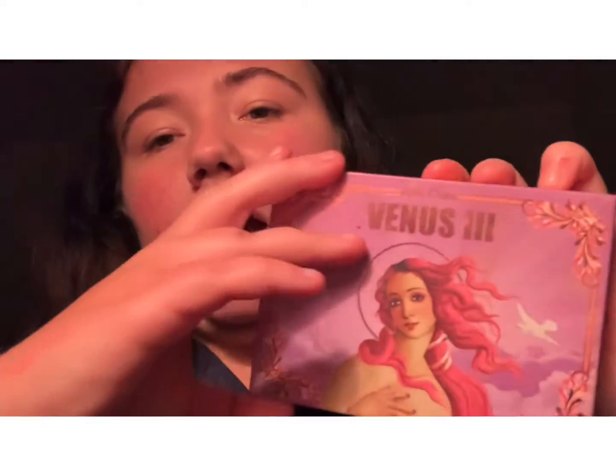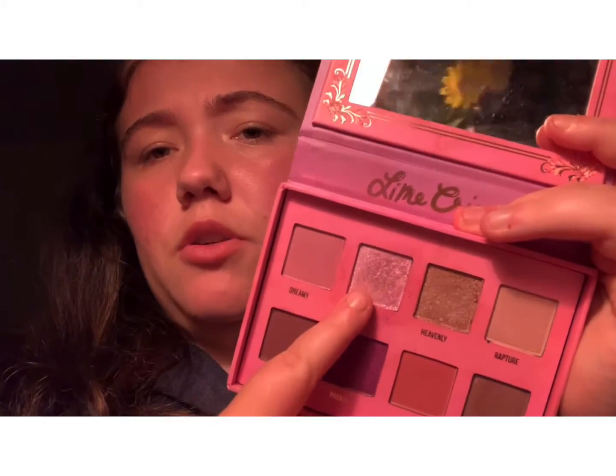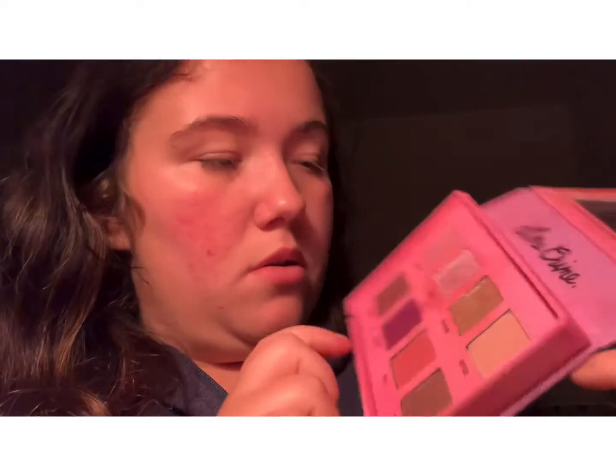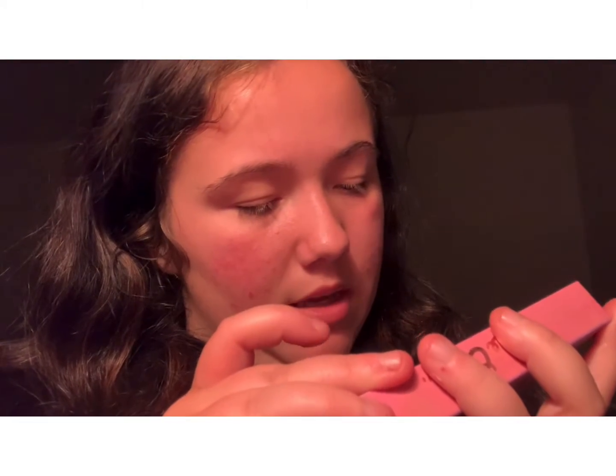Next up is the Lime Crime Venus 3 palette. This is what it looks like. I used this one in a really not that old video. This one too. My favorite color has to be Rupture, which is this one right here, or Ecstasy. So this is really great if you guys like this kind of palette. This is made in the United States, of course. The Alamar Cosmetics palette was made in Miami.